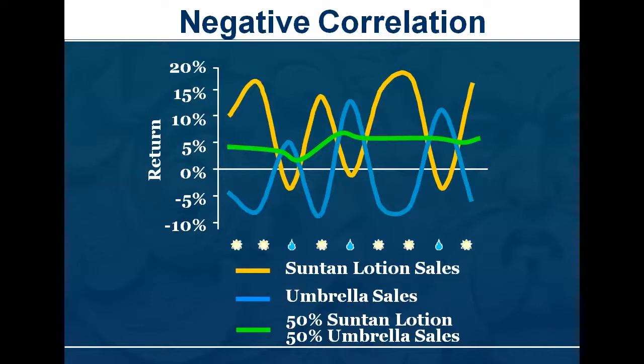So the key to risk management is having the right correlation of asset classes in a portfolio. When you do that, you end up, as Investor B, with more money in your pocket at the end of the day.